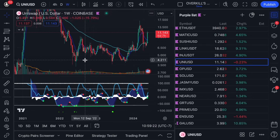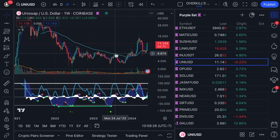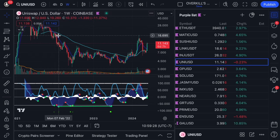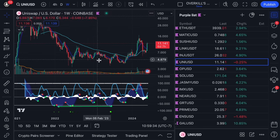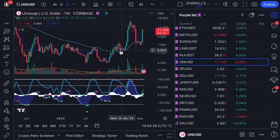And again, we don't like to buy when the price is trending below the 50-week moving average. The 50-week moving average is our yearly average price, the average price over 50 weeks. When we're below it, we're in a bear market. When we're above it, we're in a bull market. And this bull market's just about ready to pop off for Uniswap.